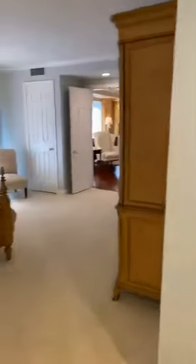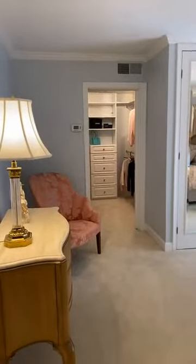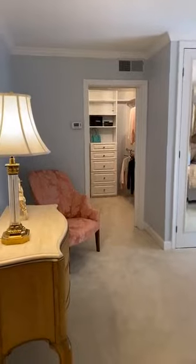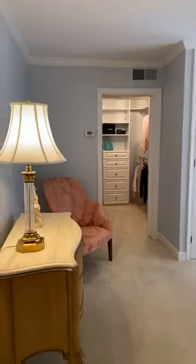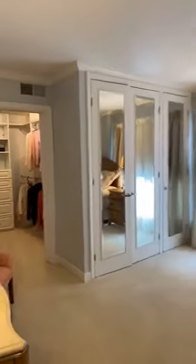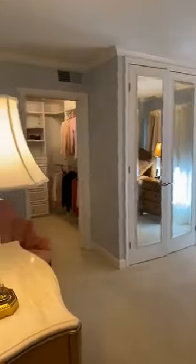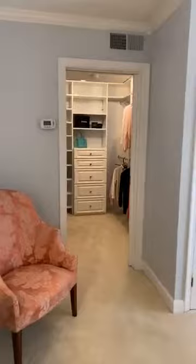But don't worry, she has a walk-in closet too. And I'll come back to the bed. So there's her walk-in closet. So this is something that's very unusual, is 2 ensuite baths in the master and 2 walk-in closets in addition to some other closets. So as I talked about at the beginning, one of the things that's a theme in here is a lot of great storage.